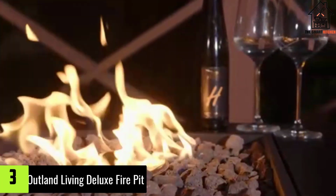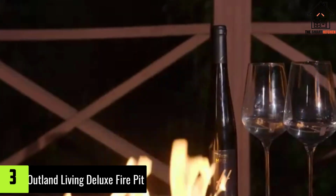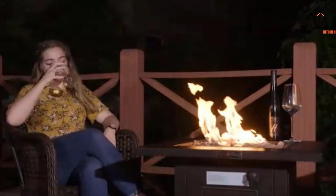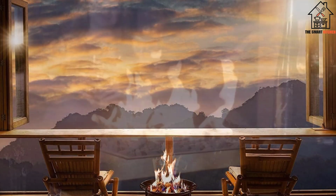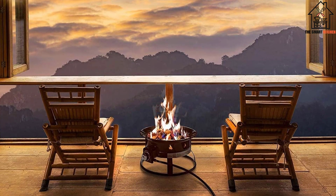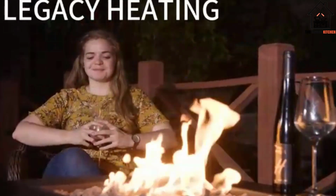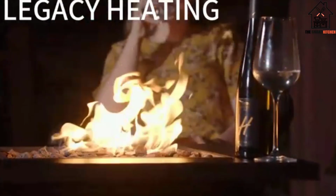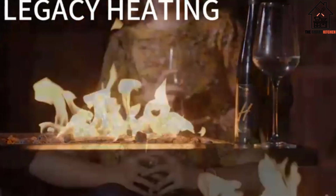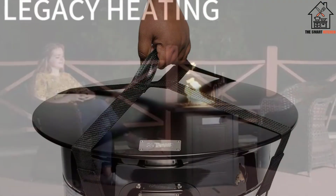At number 3, we have the Outland Living Deluxe Fire Pit. The Outland Living Fire Bowl is a portable fire pit that uses a propane tank, allowing for easy fire output and maintenance wherever you are. Our tester called this fire pit amazing, and reported that it produced an intense fire that kept their family warm. It was easy to adjust the flame level with the valve knob, and its smokeless design allowed for instant fire that also produced no ash.